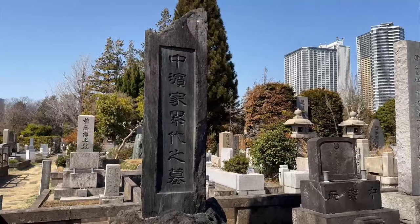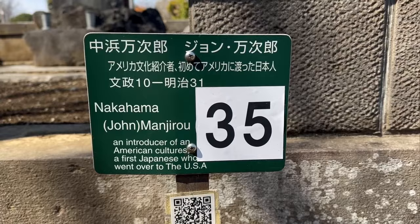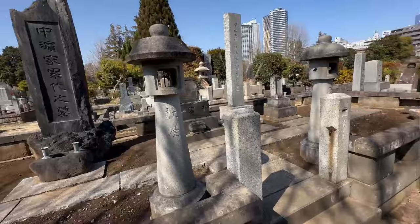I think during World War II it was sort of destroyed and then put back together. A lot of famous people in here, and this is the final scene. I guess his resting place seemed to be the place to end it. It's historical, you know? It's a lot of history here.